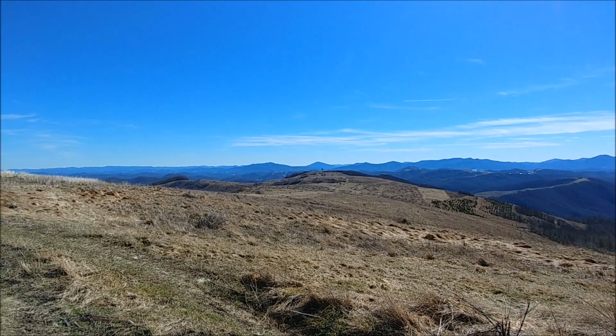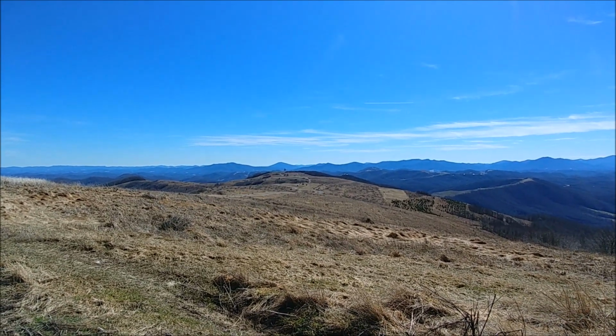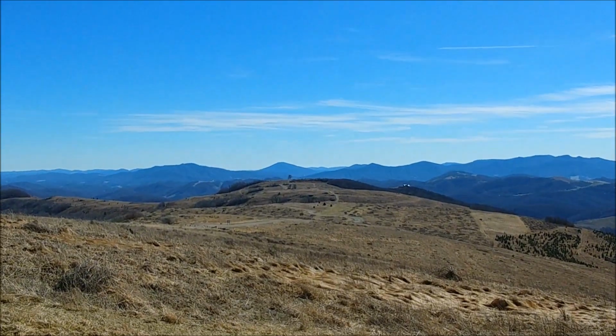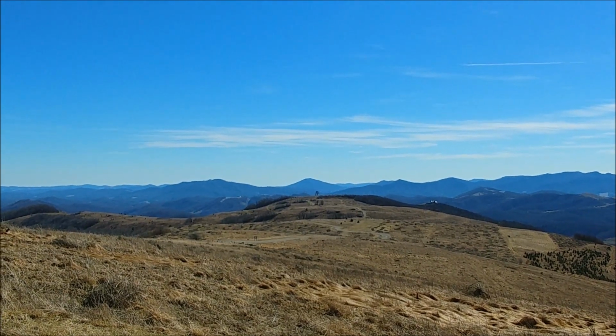So now I have an open view of basically all of the peaks of the Amphibolite Mountains. On the left is Phoenix Mountain, and Mount Jefferson is dead center.